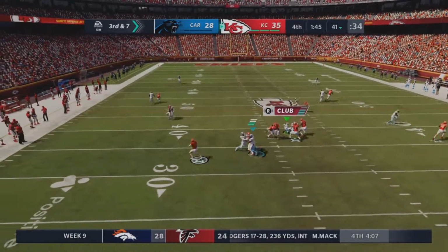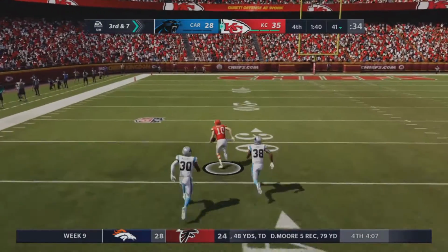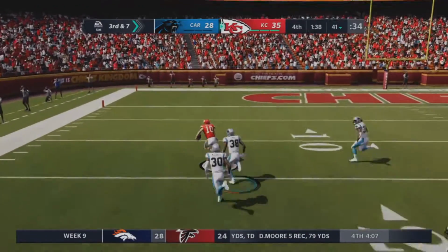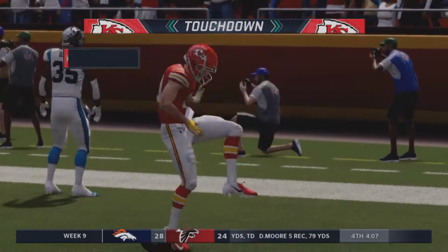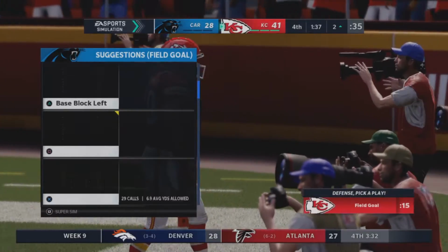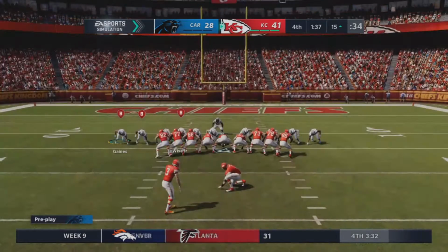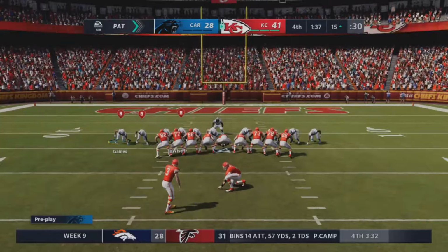Murray to throw. He finds Humphreys. And all the way in for a Kansas City touchdown. Adam Humphreys. His 2nd touchdown of the game, his 3rd on the year. And the Chiefs add on to their lead.